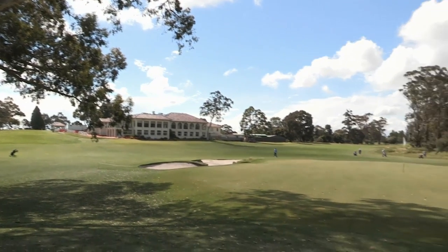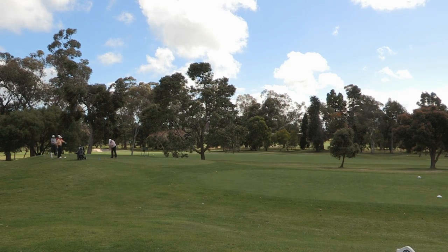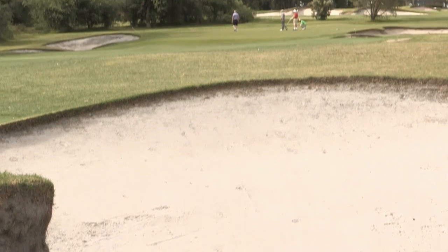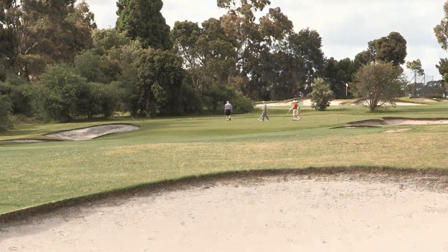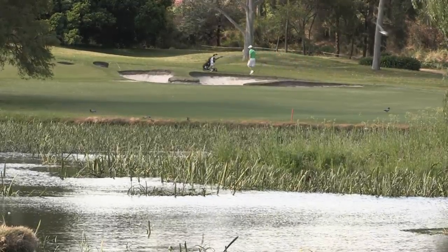Built in the 1920s, the course is one of Melbourne's oldest. It's hosted both the men's and women's national opens and is ranked inside Australia's top 20 courses. Well established in Victoria, the design has built quite the reputation.